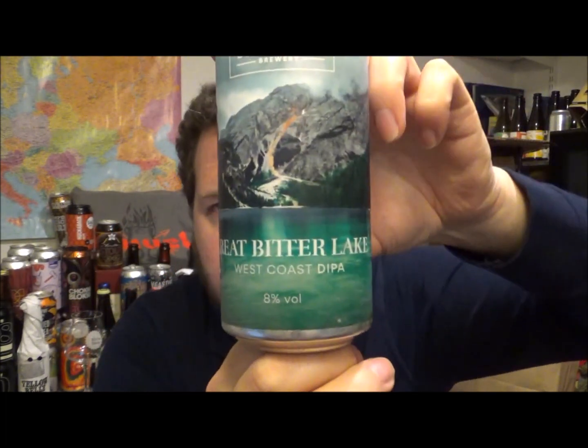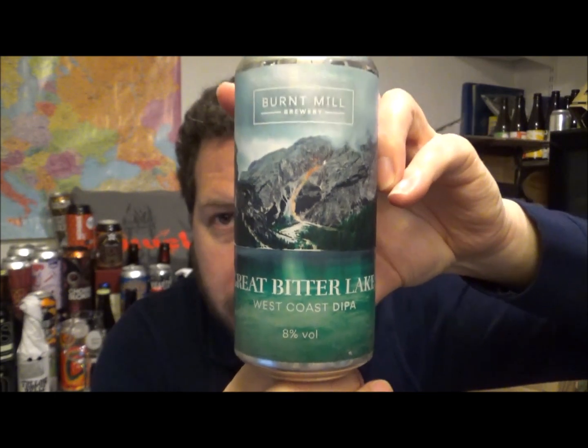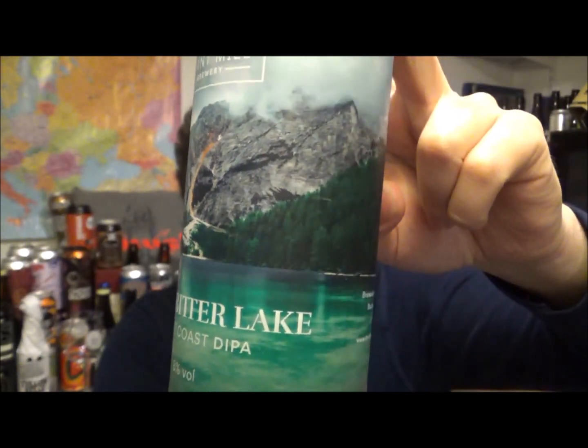Today I've got another beer from the Burnt Mill Brewery, and this is their Great Bitter Lake West Coast IPA, or double IPA, coming in at 8% ABV. Look at the artwork. Cool, isn't it? Awesome stuff.